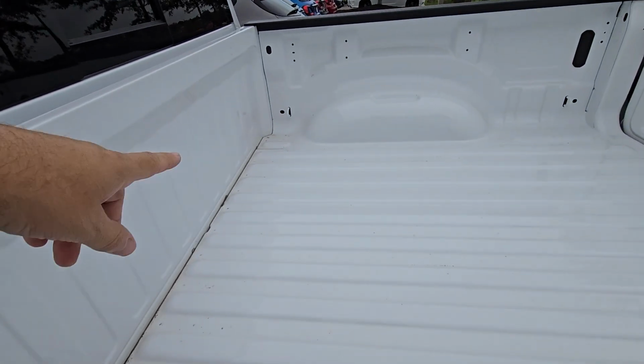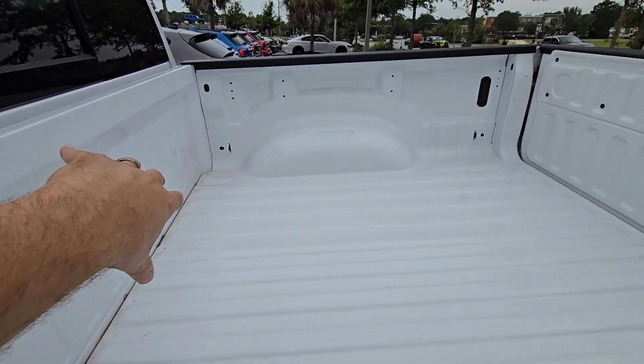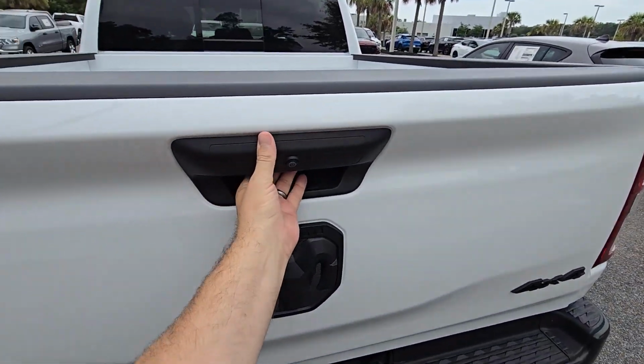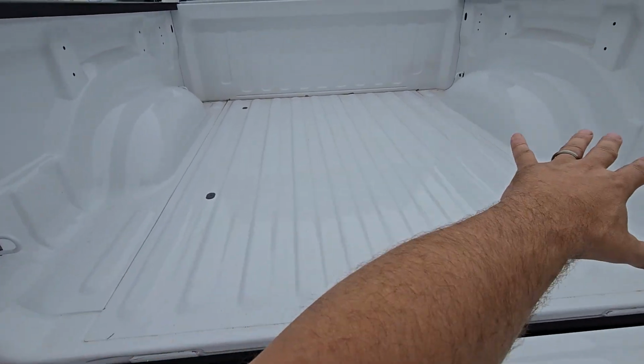Right off the bat, low tie downs, very nice. I don't care about it not being spray bed lined, because all I need is a bed mat. I want a bed mat. We've got a damn tailgate. The tailgate weighs next to nothing, but nice, perfect setup in here.